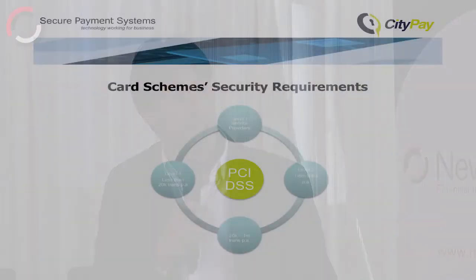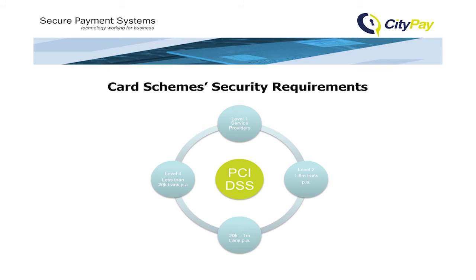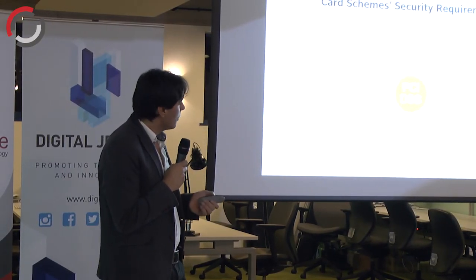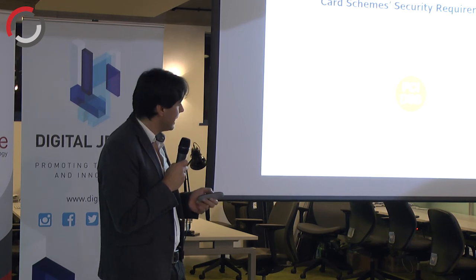So what's happening in the security world? Well, look, Visa and MasterCard are clearly quite keen to protect their brand. So they've introduced standards, and they're saying that anybody that processes card data or handles card data needs to be PCI DSS compliant. And this ranges from level 1, which is the highest level, which people like ourselves, acquirers and issuers, right down to anybody that handles card data.